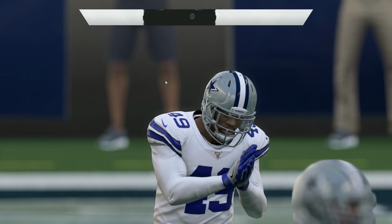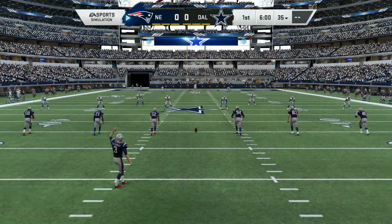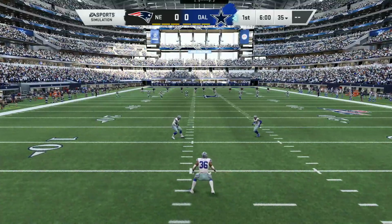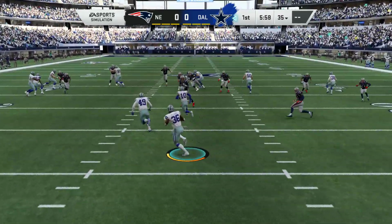EA Sports coverage of the NFL brings us to the Lone Star State in the very mammoth AT&T Stadium in Arlington, Texas. Coming up, we've got a good matchup on tap between the New England Patriots and the Dallas Cowboys.